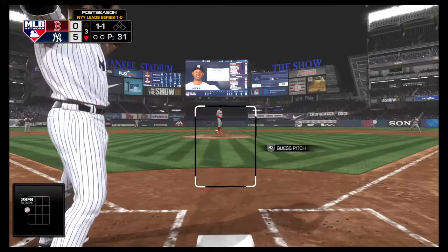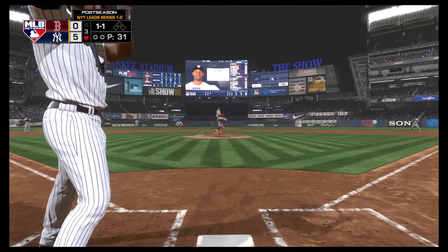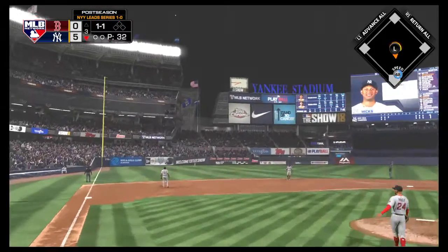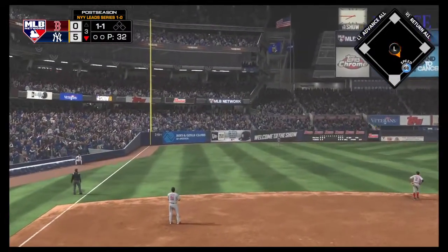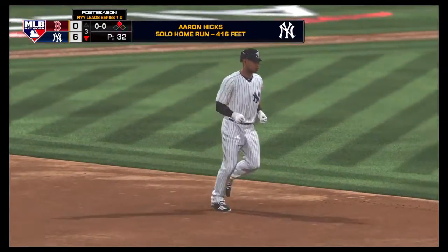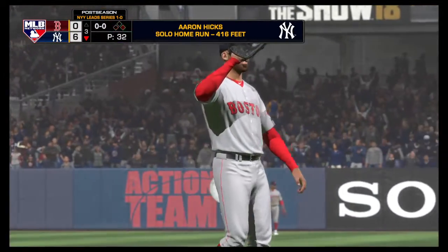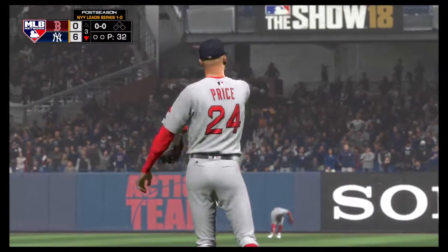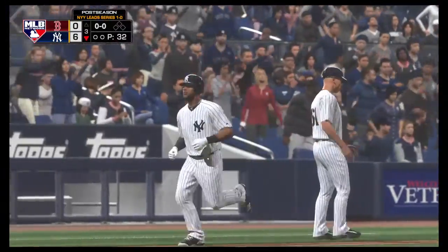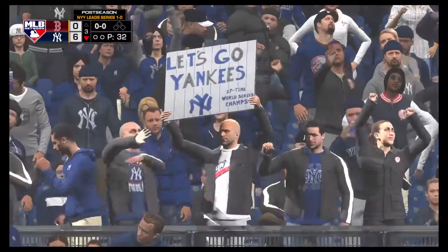Pretty adamant about working him inside right now. Back-to-back fastballs, and that one was able to find the zone. And here's another ball well hit. This one to left field. The onslaught will continue as this is going to be another home run. Solo shot here to left. His first homer so far in the series. As they pile on, it's now 6-0.